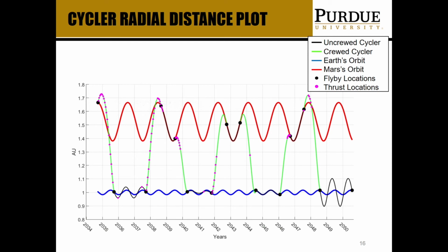Displayed here is a more technical plot of our cycler's trajectory. The red line displays the distance between Mars and the Sun, while the blue line displays the distance between Earth and the Sun as time passes. The reason why these change is because the orbits of these planets are not perfect circles, with Mars's orbit being more eccentric.